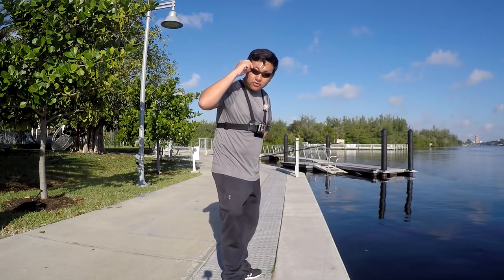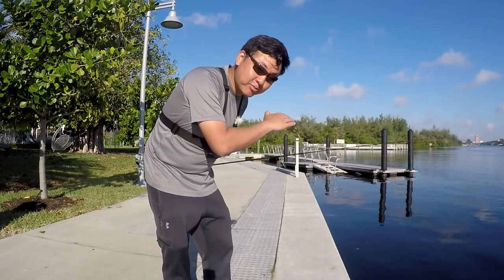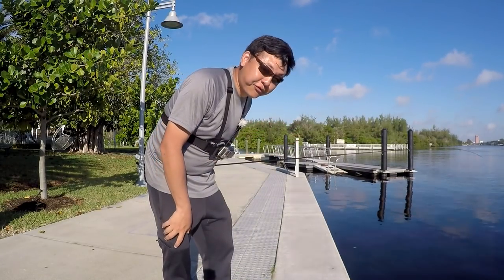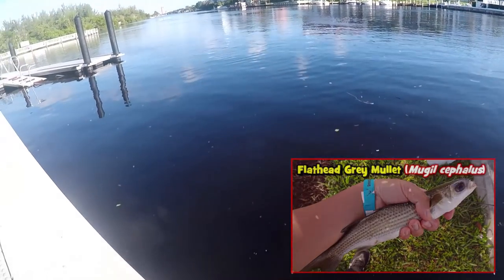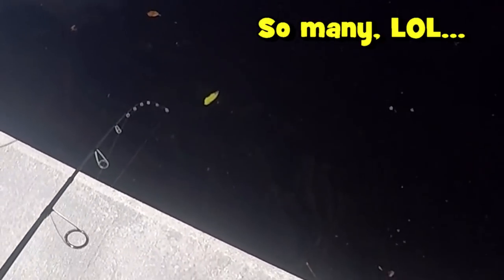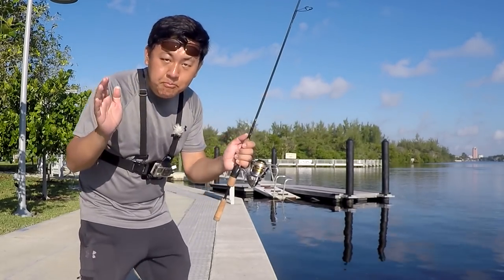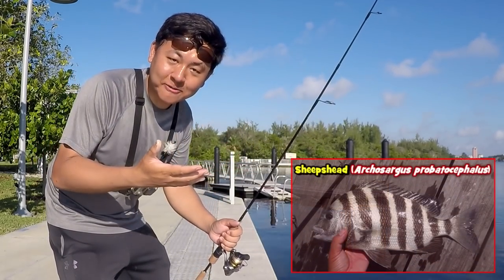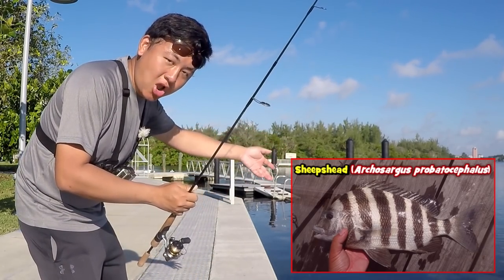Holy cow! I just got my polarized lenses on, ladies and gentlemen, and I can tell you already, there is an absurd number of the flathead gray mullet, the Mugil cephalus, feeding right in front of us, right here. Look at that. And then rocks without a care about the world. Look at that. And also, I kid you not, I've seen 3 big sheepshead, the Archosargus probatocephalus, feeding right along these rocks, man.